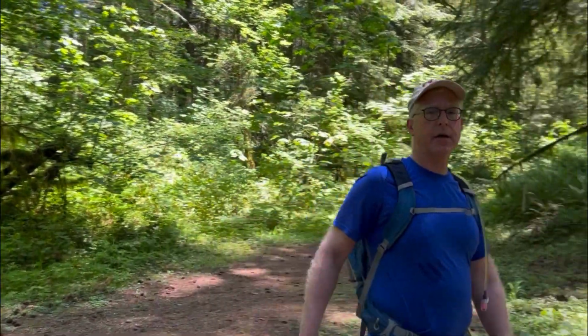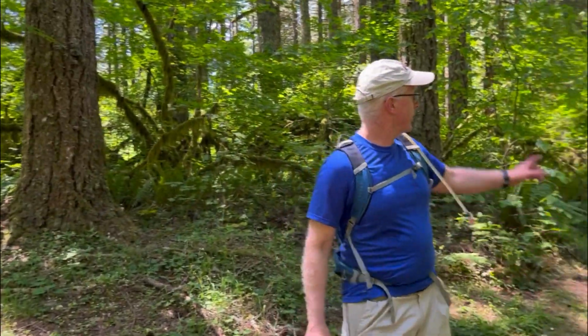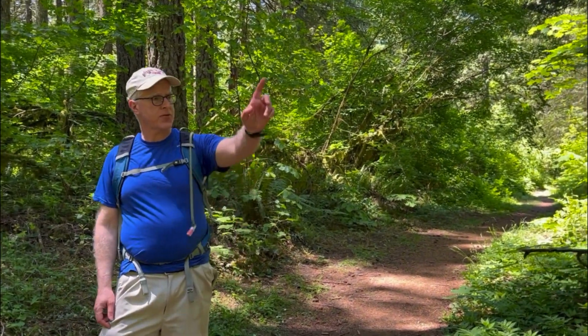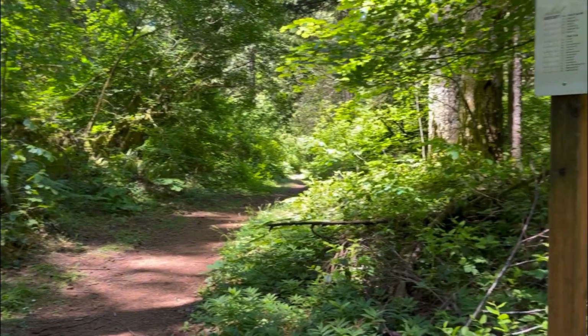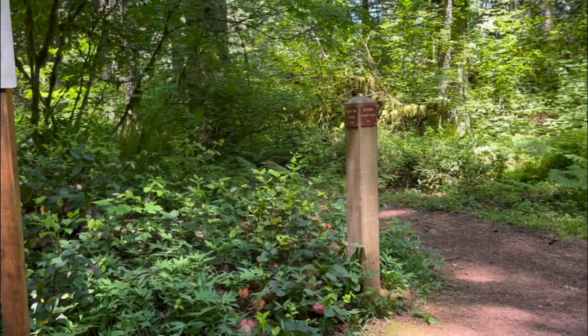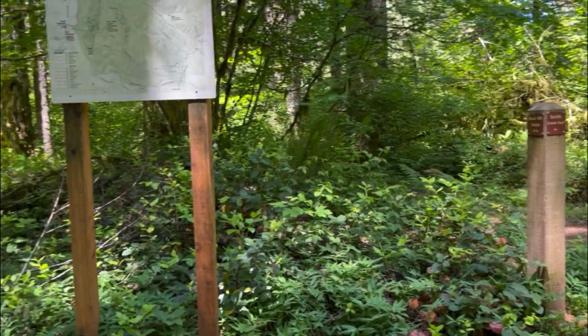They actually do a marathon through here in the fall every year that attracts runners from all over the world. But here, let's go around so you can see where we're going to be going down. This trail down here is going to take us back to the lodge, and that trail right over there is the one that we just came up, Buck Mountain Loop. And I will see you at the bottom.